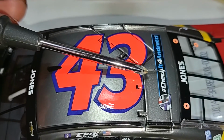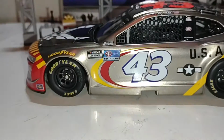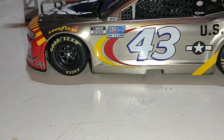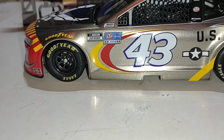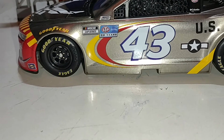And we do have the hashtag Check It For Andre. Now remember, John Andre was a cancer patient, and he did pass away, I believe, in 2020. He used to drive the iconic number 43. And then he retired.